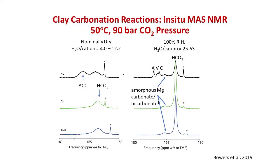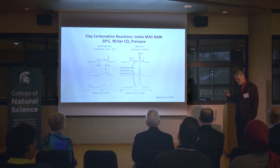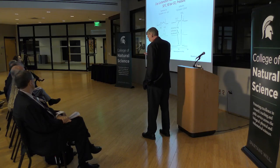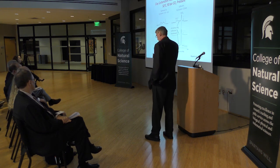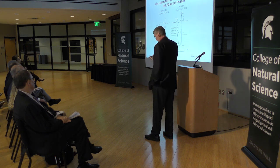We're also very interested in reactivity, and these high-pressure NMR capabilities let us study in situ reactions. And I don't want to go through all that, but this paper on a reaction of clays with water-saturated CO2 solutions just got published. So those are the themes. Mineral surface interactions, including organic stuff, transport, structure and dynamics in multi-scale porous materials, and reaction processes especially in CO2-rich environments.